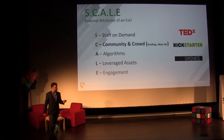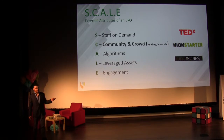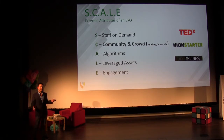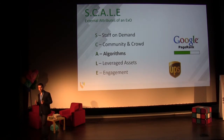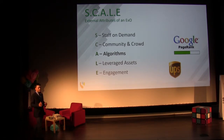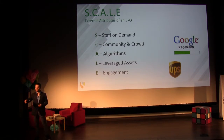Then the next one is really community and crowd. The usage of community and crowd is key today. So organizations like TEDx and Kickstarter, DIY Drones, open sourcing drones, use the community and crowd for funding, for ideas, and so on. Algorithms, having your own proprietary algorithms is absolutely a must today. Whatever you're building, you may be building a lawnmower. If it's autonomous, it has an algorithm to move.